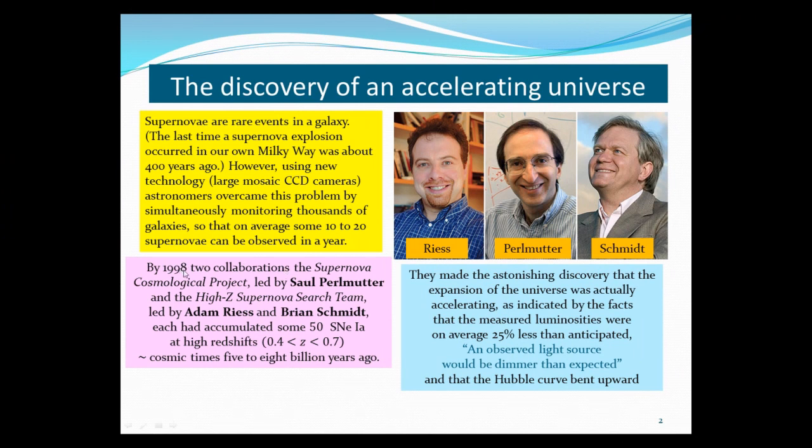By 1998, two collaborations, the Supernova Cosmology Project led by Saul Perlmutter and the High-Z Supernova Search Team led by Adam Riess and Brian Schmidt, each had accumulated something like 50 Type Ia supernovae at a high redshift, greater than 0.4, and their corresponding light was emitted at a cosmic time some 5 to 8 billion years ago.